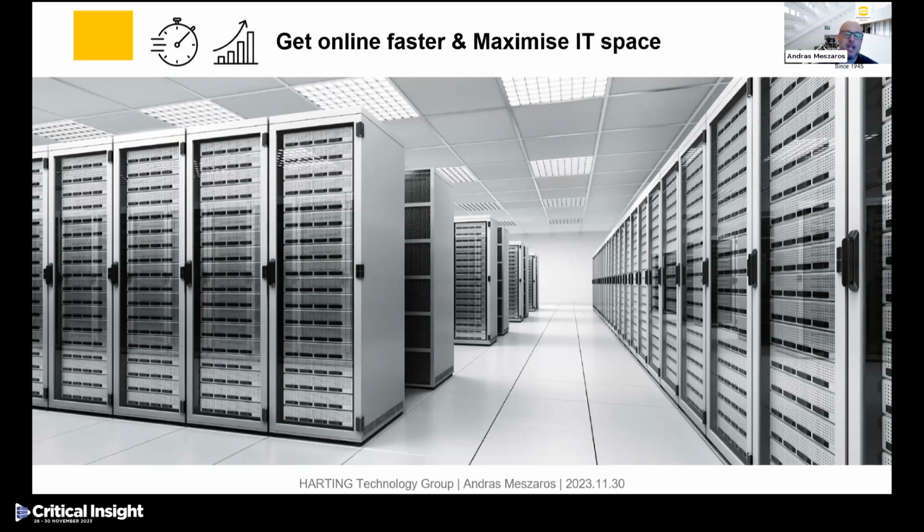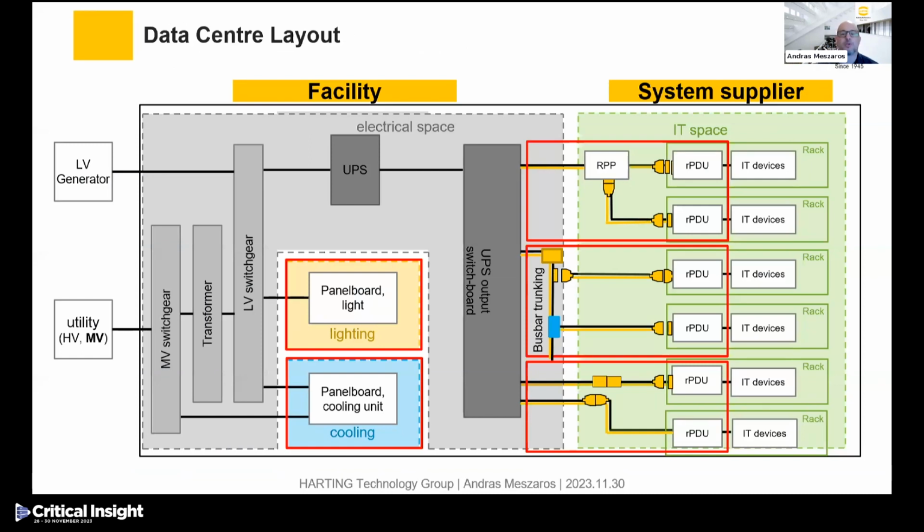So here is again an approach that we find very important for our customers. In this overview, you can follow from the left side, the grid side, to the right side how the power flows through the data center infrastructure. And here it's very clear that when we build up a data center, we have this facility and the supplier, so the IT side of the building.